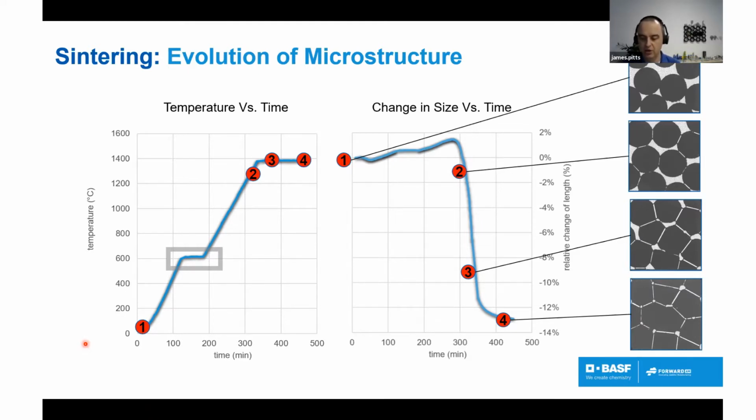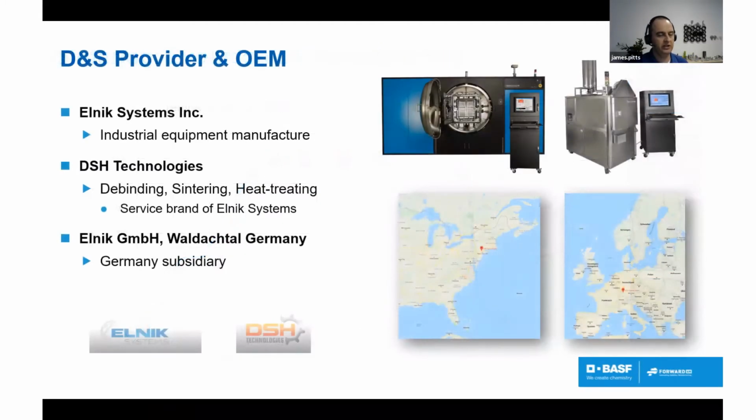And we're going to get there. The good news is a lot of it's basic engineering. Real quick, what's an oven? How big does it look like? Well, a standard human being can stand at that. The one on the left is for sintering. The one on the right is for debinding.